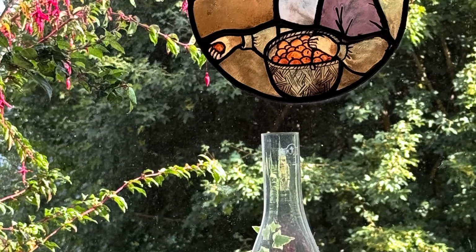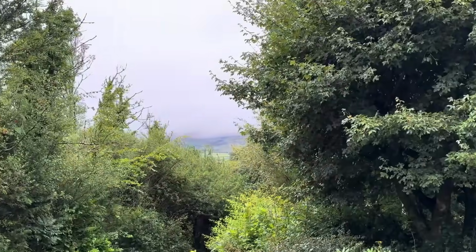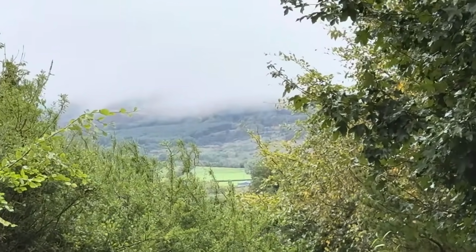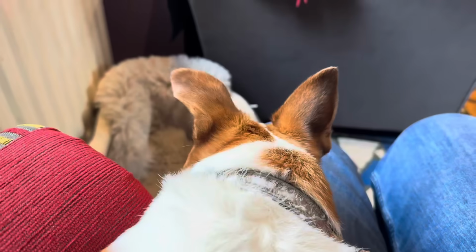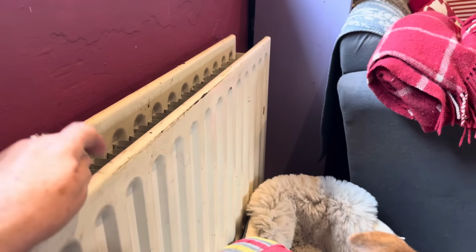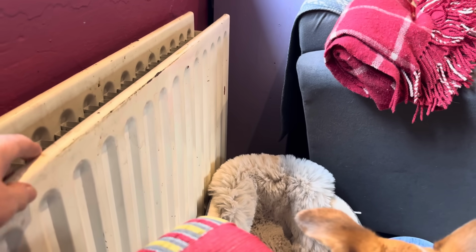So this is the view, more or less, from my kitchen window. Normally I can see Kilronan Mountain on a clear day, but as you can see, it's very misty. So I've just been sat here reading some of your comments. I'm looking at my radiator that needs a bit of paint. Okay, at some point during those long, dark evenings of winter, I'll be getting a few paintbrushes out.